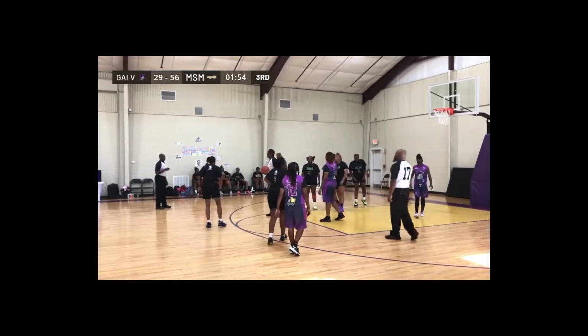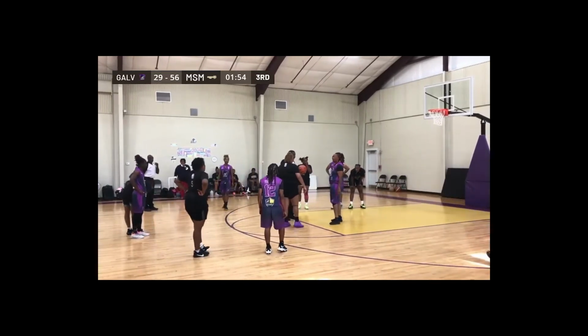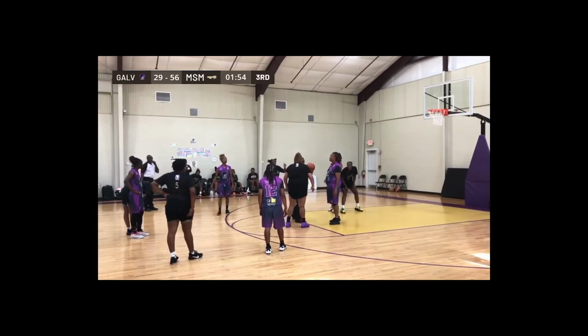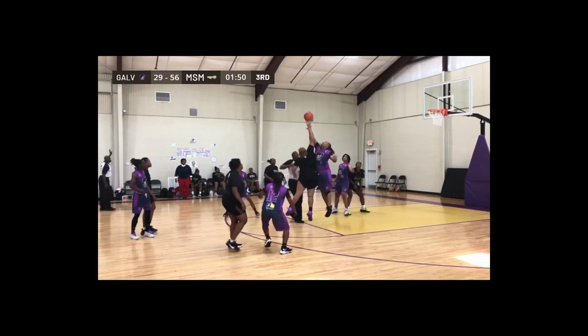So it'll be a jump ball between Erica Hall and Lauren Brooks, right at the free throw line. Final 2 minutes of play here in Columbus, Georgia. It's been all Magnolias, and the trend has continued from the first half onward. Here's the tip. Hall wins it.